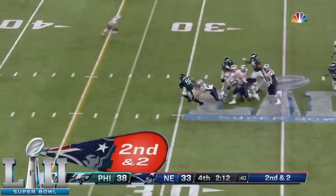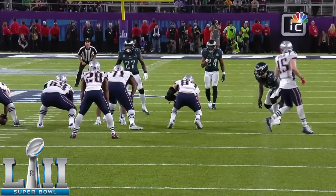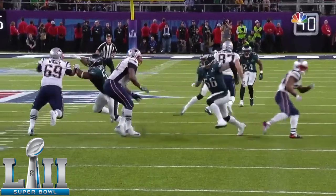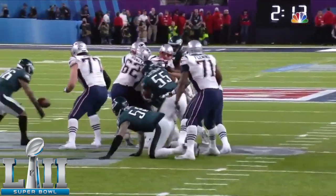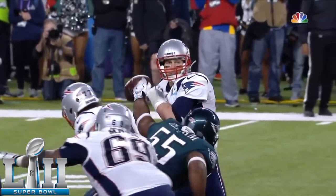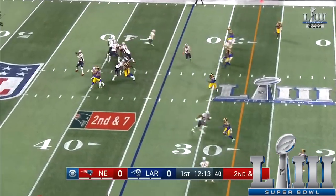Brady gets hit, the ball is out, and Philadelphia has it. Just like the New York Giants back in the day, taking an outside pass rusher in Brandon Graham and putting him inside against the guard, Shaq Mason, pays huge dividends with the first sack fumble of the game. Let's come up with a plan to double team him.